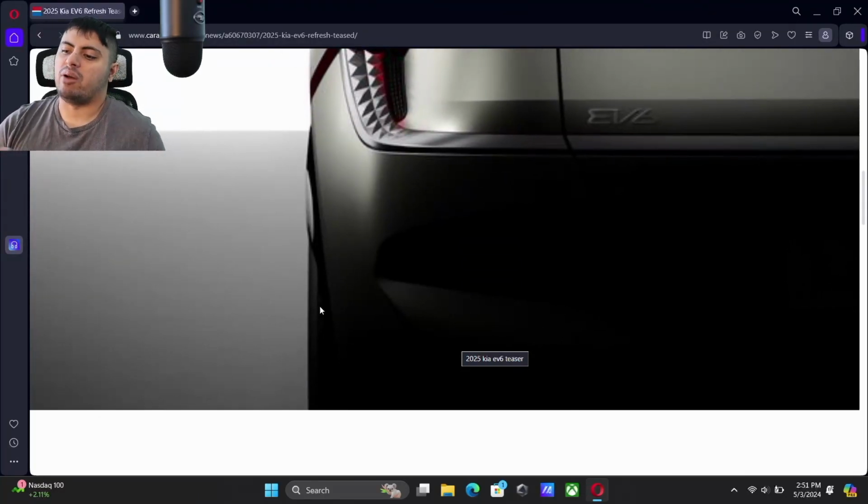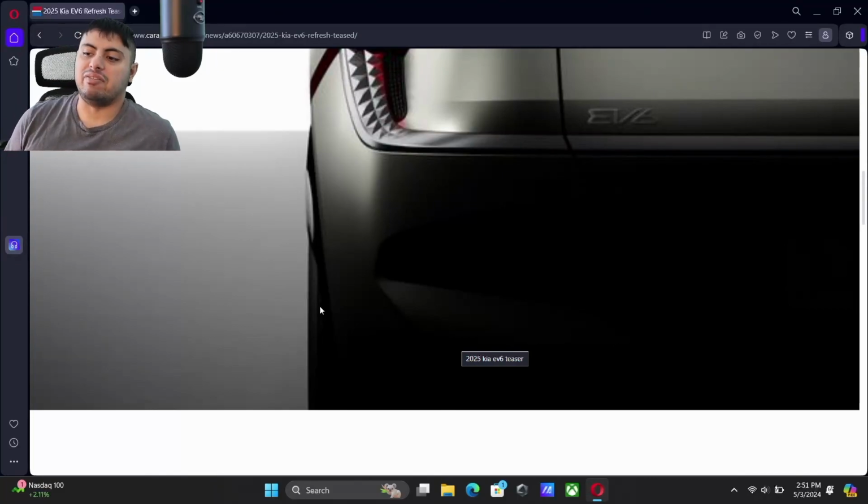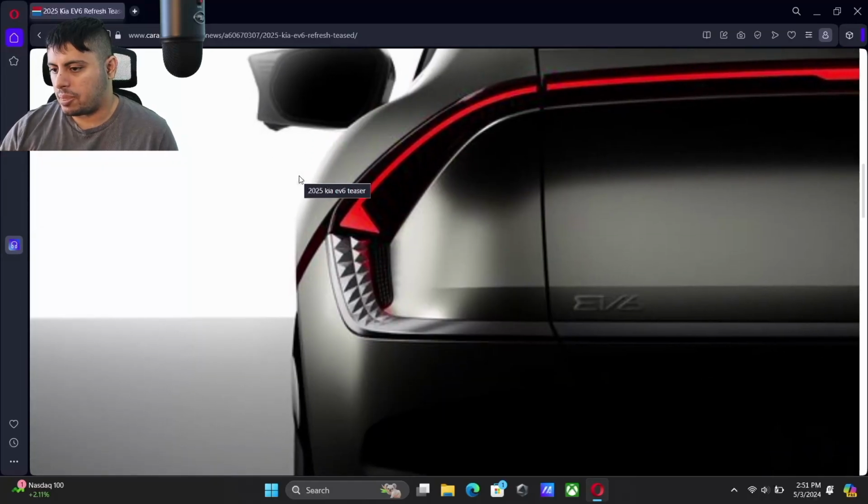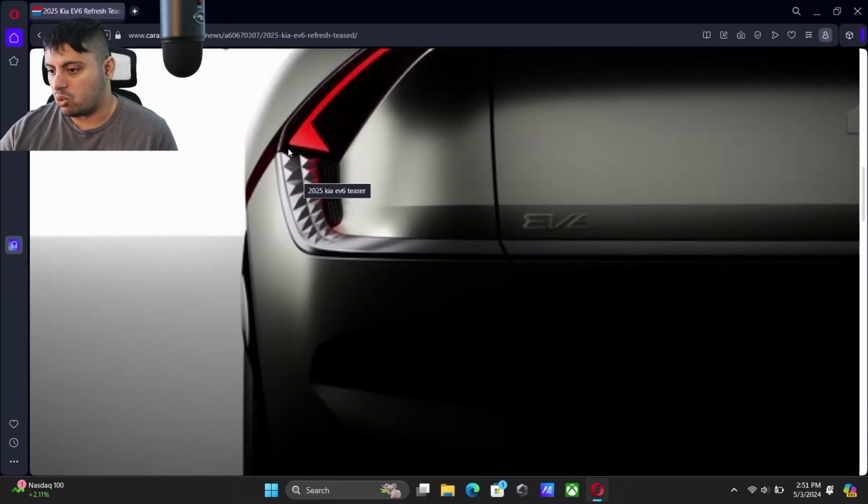It's not really protruding out too much, obviously, because this is an EV. Aerodynamics in all vehicles, but especially in EVs, are of the utmost importance because that does affect range and things like that. So we can see there is a little bit of protrusion out here, which is really nice to see. We can also see some more defined lines.